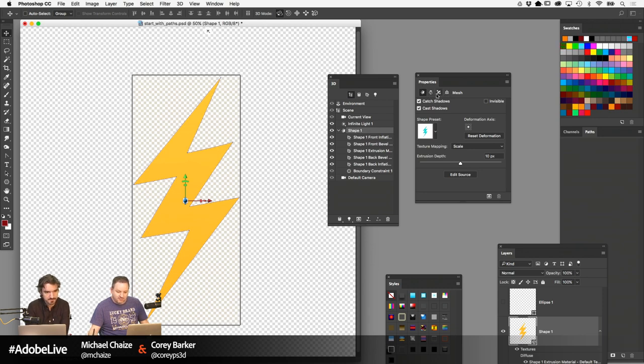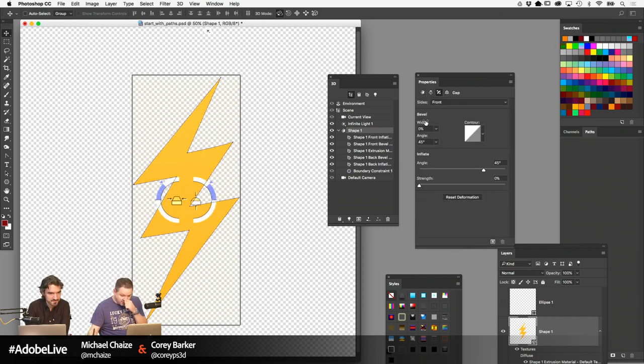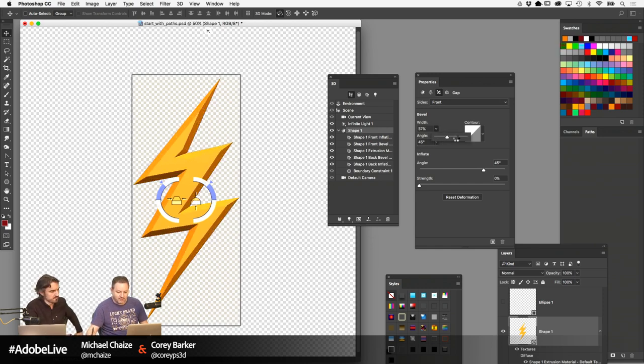You've got these tabs at the top of the properties panel. Click on the third one over, which is the cap settings. And here you'll see you've got bevel settings and inflate properties. So you can actually inflate the front face and give it a little bit of a curve. We're not going to do that in this case, but we are going to go to the bevel width and just nudge it up to the full 100%. Oh, look at that. And then there we've got that cool shape taken.